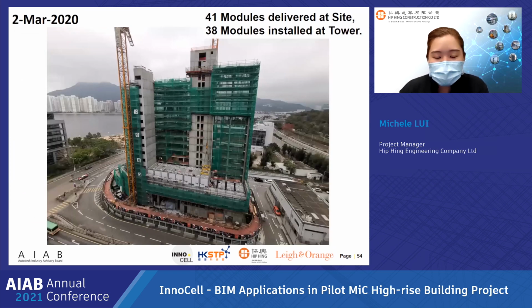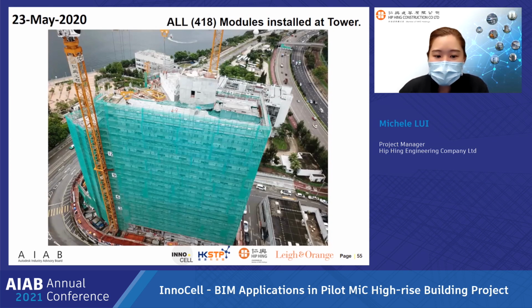In early March 2020, we just installed around 40 modules at Tower. And not long after, in late May, we completed all 418 modules and topped out the 17-story tower successfully.